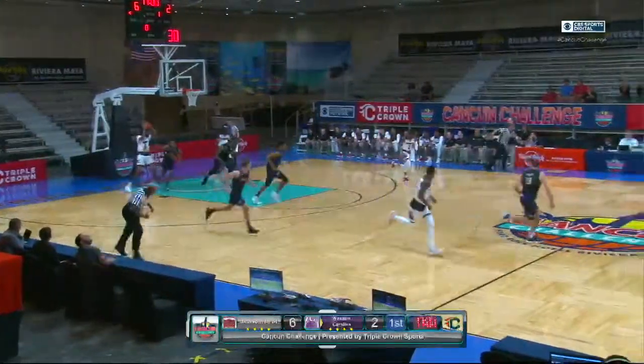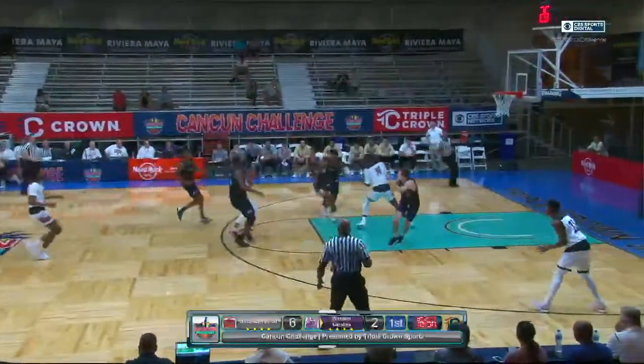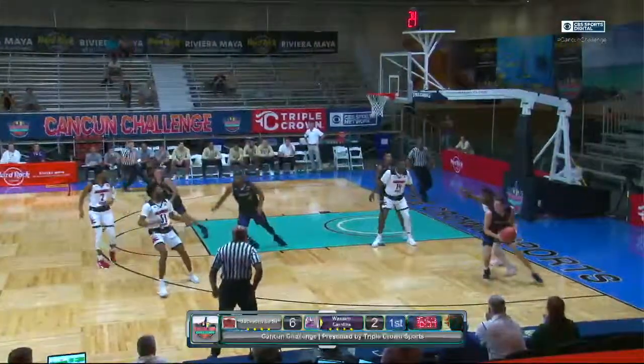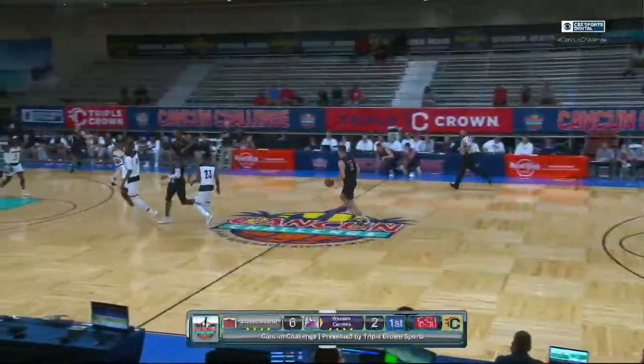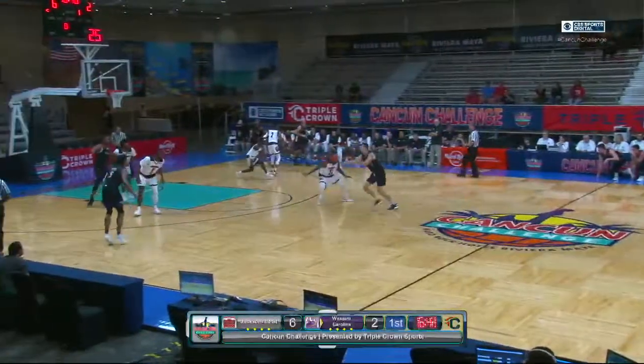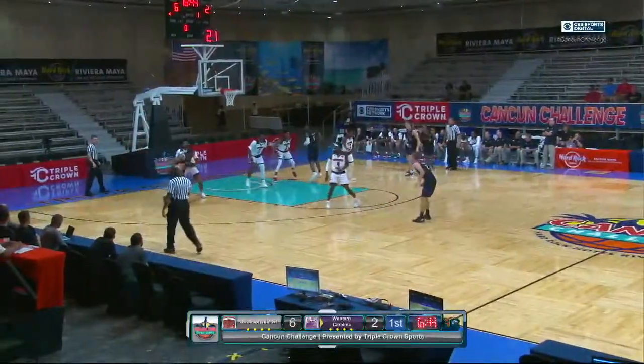Shot inside, off the dribble, rising up, one-handed jumper by Gibson, short. Cunningham, another board. Ahead to Mostella, a high pass. Marlowe went up and tipped it but couldn't control it. It'll head the other way for them. So they push it the other way. Three rebounds, Cunningham. He's got all of them for Jacksonville State so far.